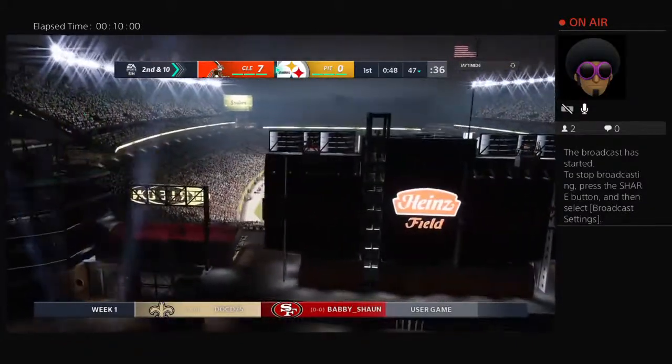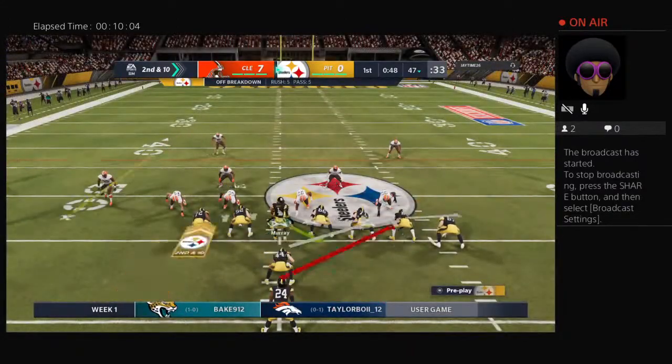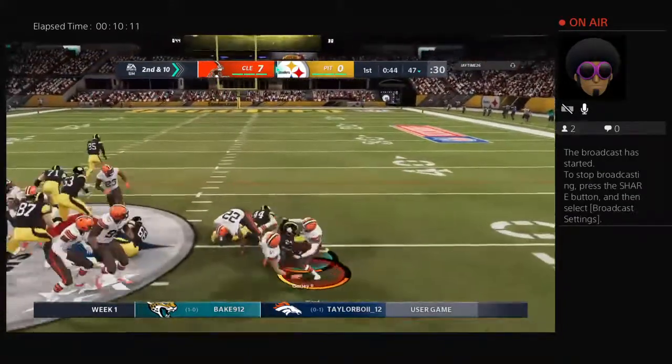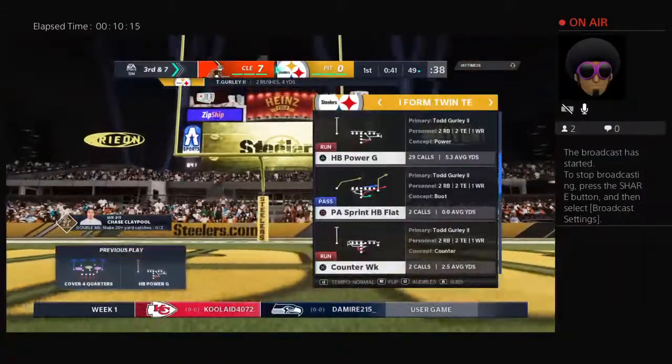Well, I don't mean to be. I was actually looking for the positive. Silver lining, you know. An incomplete pass on first down. That leads to a 2nd and 10. Now it's Gurley. And down he goes at the 49, a 3-yard pickup.